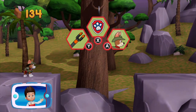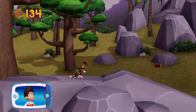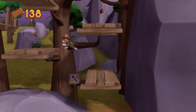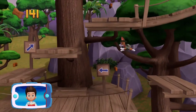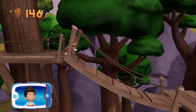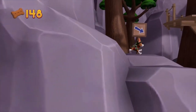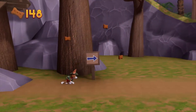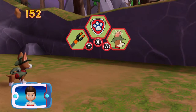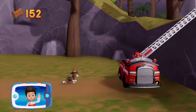Pick the pup ability that you need to use. Help Tracker use his super hearing to find the temple so we can rescue Carlos. It's too high for Tracker to jump up. We need Marshall to use his ladder. Choose the pup ability that will help you to keep moving. All right, now we can keep moving.